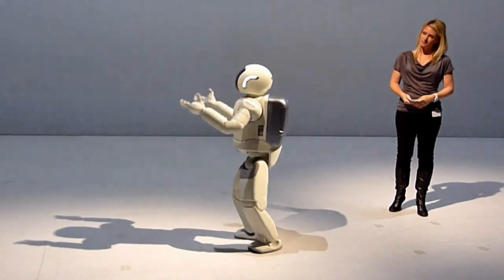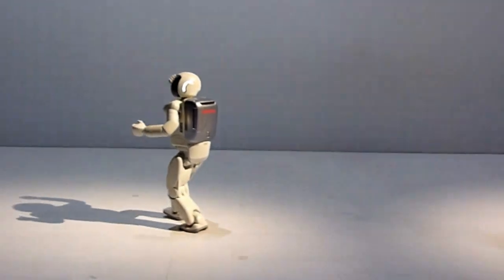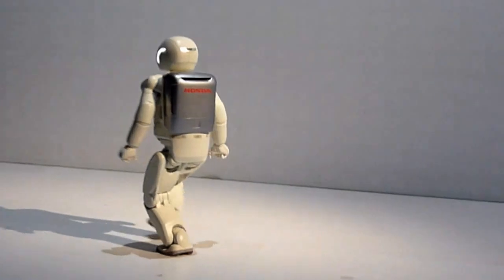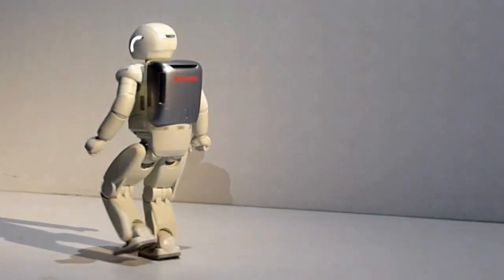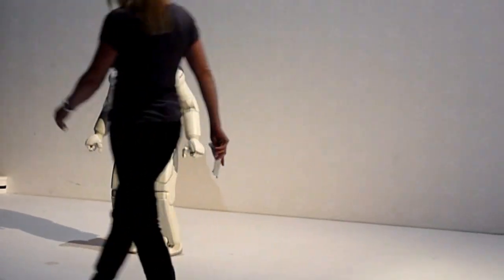Honda has gone through many trials and errors to make us, I mean the robots, move and walk like me. Indeed they have, and now Asimo will explain the history of Honda robot development. And here is Asimo's Geschichte. Over to you, Asimo.